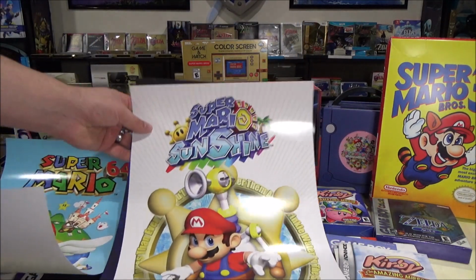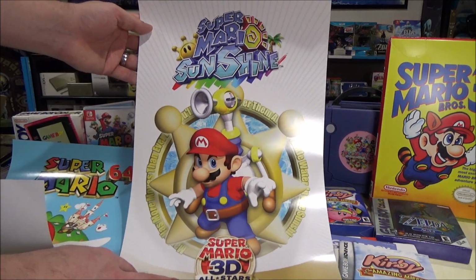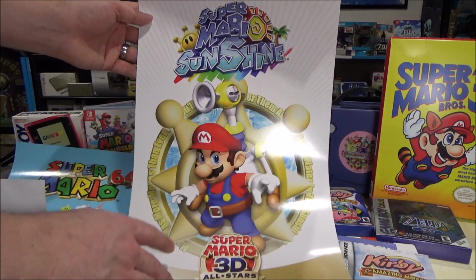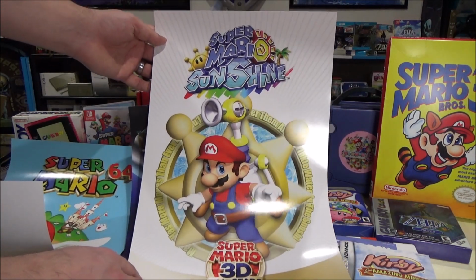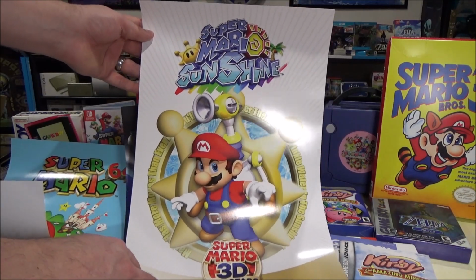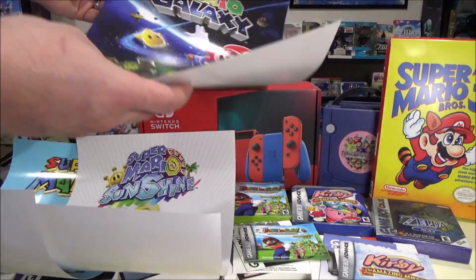I think I have a good spot in my room for these. Next up, we have the one for Super Mario Sunshine. This one is directly taken from the cover art of the game. You have Flood with Mario with the shine, and then the logo for the game, of course, but there's not much else going on for this one. This is probably the weakest of the three posters, even though this is one of my favorite Mario games. It's such a challenging game, but I love Mario Sunshine.